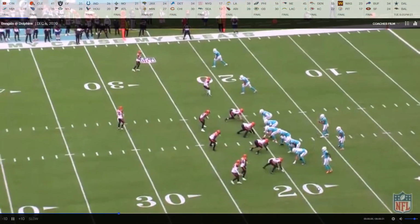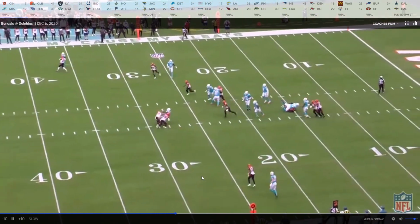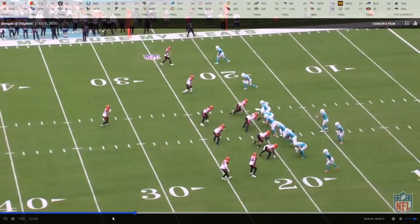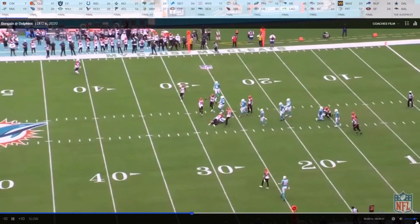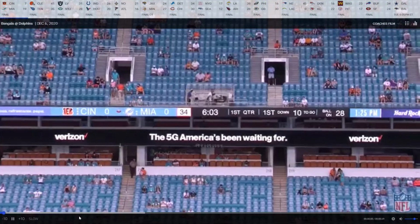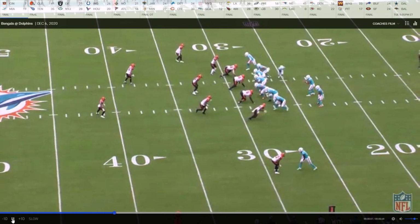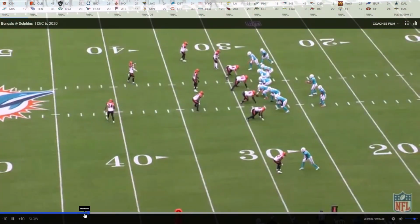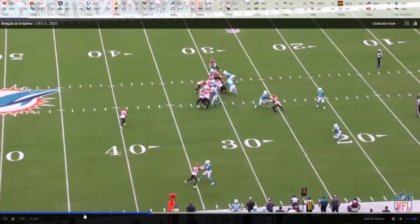Yeah, Lynn Bowden definitely takes a hit here. But good throw from Tua. Definitely looked like the right read here. It was the most optimal option. I think Tua as a whole pretty much played pretty well against Cincinnati. Especially the third quarter. Can't wait till we get there.